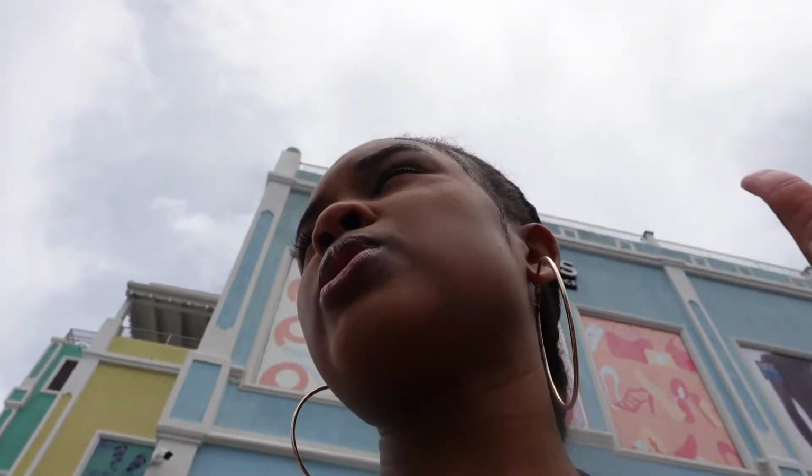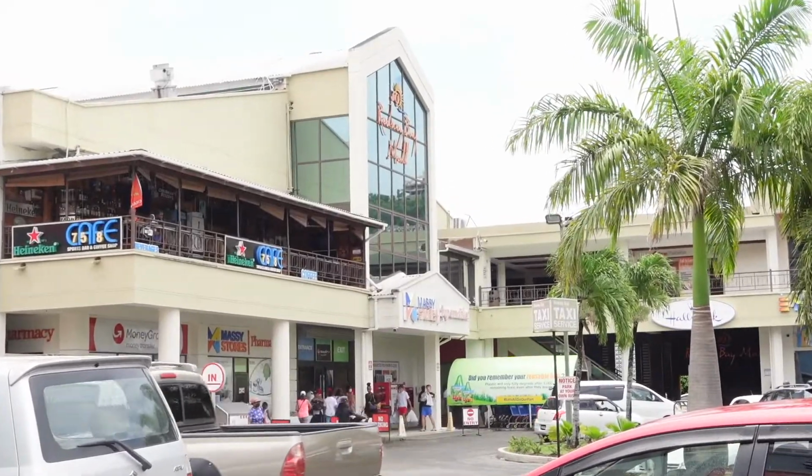We are finally at the mall. Don't know where we're going because a lot of these stores are not stores that we're used to. So it's more souvenir stuff. So I don't feel like I'm gonna do really heavy shopping, but it's cool to just look around and see what they have.